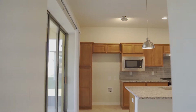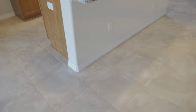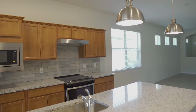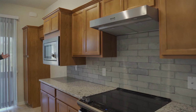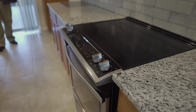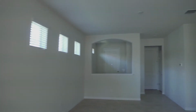And then down the hallway, you'll have the den, the second bedroom, and bathroom. Okay. These are the standard cabinets like you saw in the Newmar Coast model. This is the standard granite. Oh, okay. So you can get bigger cabinets if you wanted to. Mm-hmm. Oh, there's a pass-through. Oh, this is the pass-through. Okay.